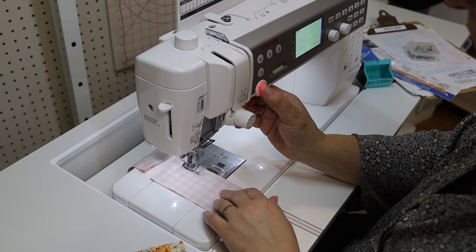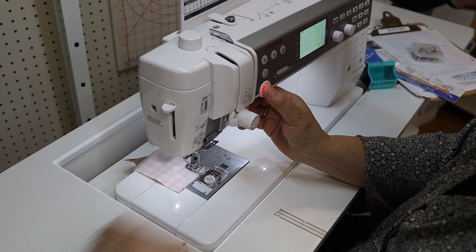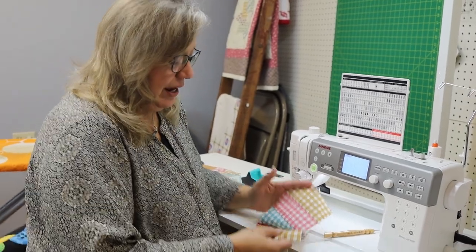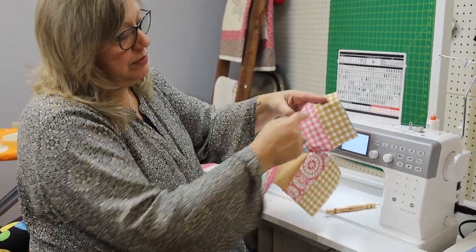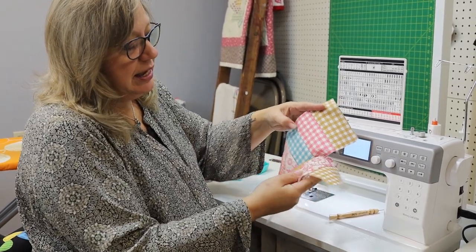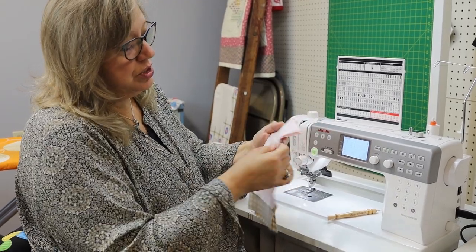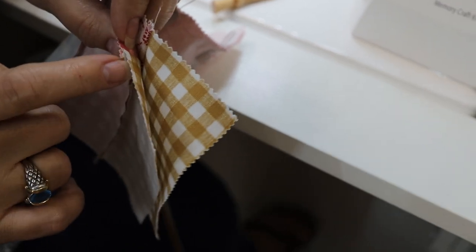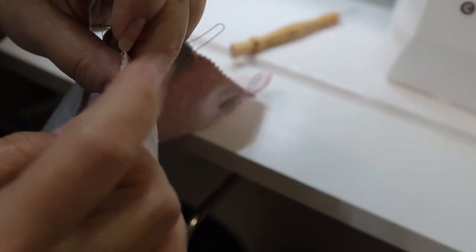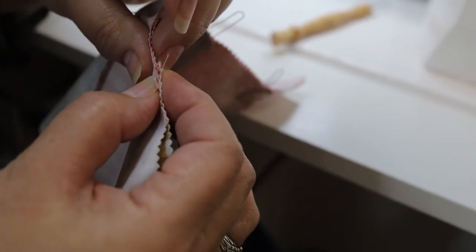Chain piecing. Okay, so I have sewn my 2.5 inch by 5 inch squares together. There's 5, 1, 2, 3, 4, 5 on this side, 5 on this side. And I pressed the seams going this way on one sheet and pressed them going the other way on the other sheet. So what happens is they nest into each other. So you can see one goes this way. There it is, hanging out. This one goes the other way.